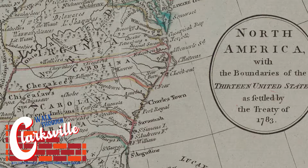Montgomery County was initially part of North Carolina. The state was founded in 1796, and Clarksville was founded in 1784. So Clarksville is older than the state of Tennessee. So Clarksville is pretty much found, as you can see in the map behind me.